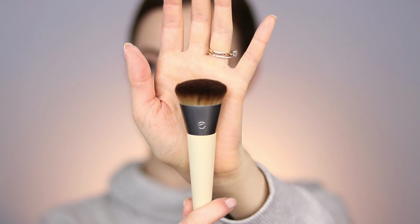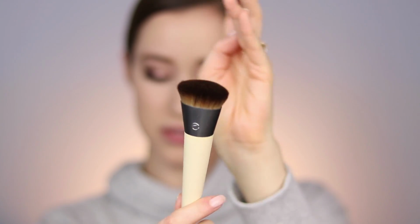Oh no, it said best with liquid and cream foundation. Well, I didn't use it for that, but I swear it said they liked it for a contour brush, so I'm going to try it with that. Here's what it looks like. It has really nice soft bristles, so let's see how it works for contouring.